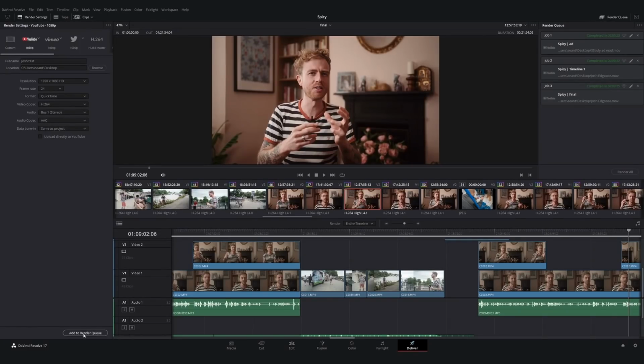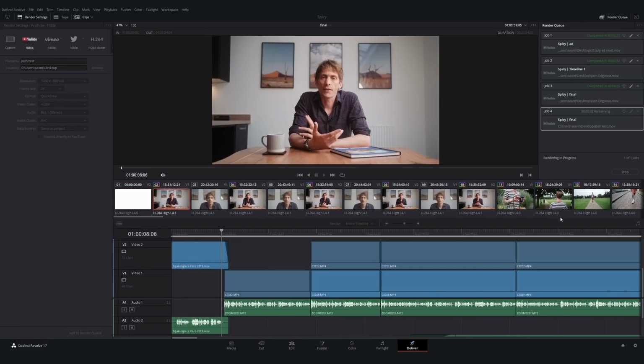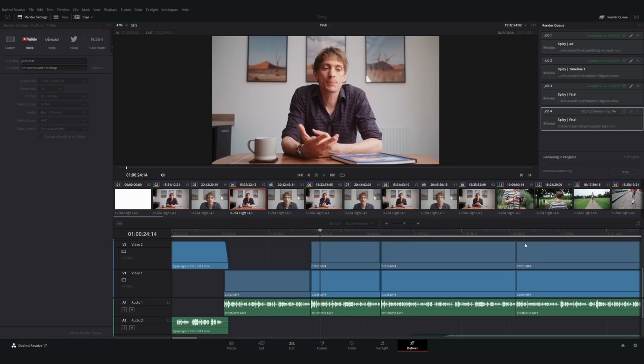And I go add to render queue down the bottom here. And that analyzes the timeline here. And here it is at the bottom here, job 4. And when I'm ready, I can just hit render, and it's going to start to work through all the clips, everything that I've produced. It's going to create that file, put it onto the desktop for me where it's ready to upload online.